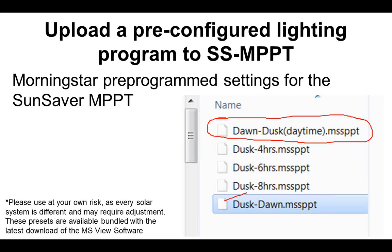So let's step through the materials that you're going to need if you're going to choose the SunSaver MPPT as your lighting controller option. First thing you'll need is the controller. The second material that you'll need is the MSC adapter. And when you order the Morningstar MSC adapter, you will get 3 pieces in the box. You'll have the telephone cable, the serial cable, and the actual MSC adapter itself.